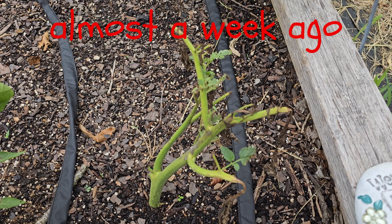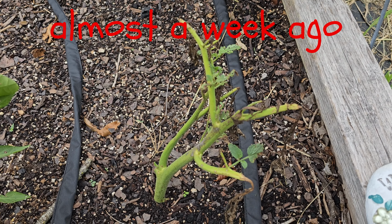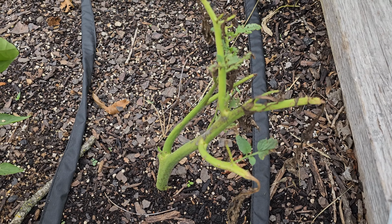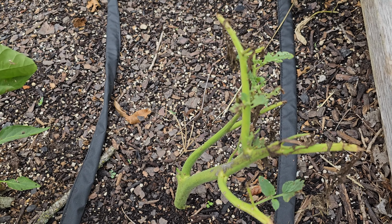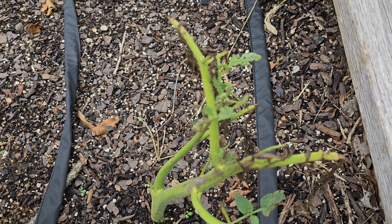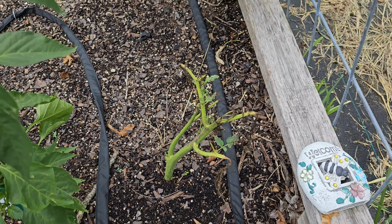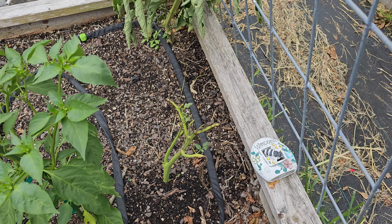This was a piece that I pruned off of one of the other indeterminate tomatoes. It looked like it was about ready to die, but now it looks like it's possibly got some new growth on it. So hopefully it has taken root and will do a good job. So we'll see. Just keeping an eye on it.